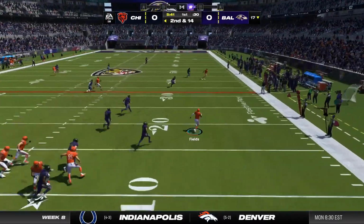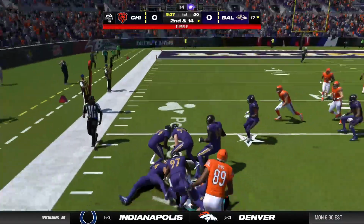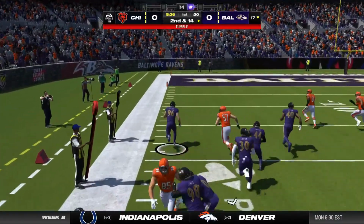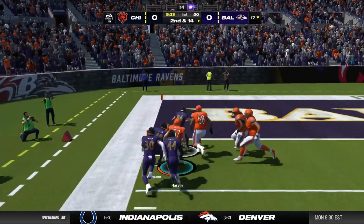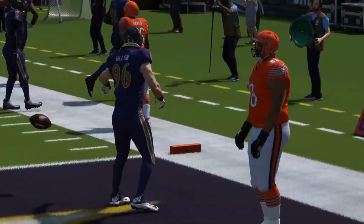Eluding the pressure right. Fields hit and the ball is loose. And it's the big fella. He's to the 10. And this is going to be brought back for a Baltimore touchdown.